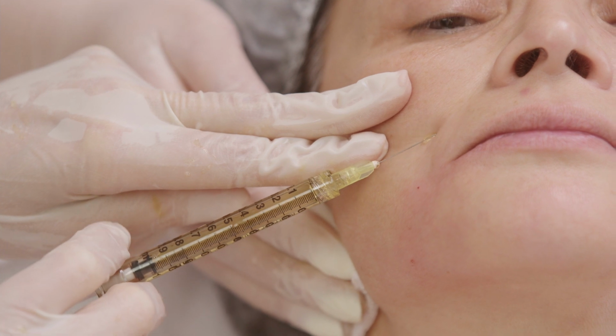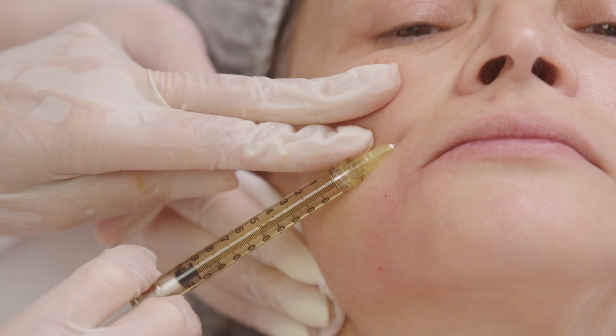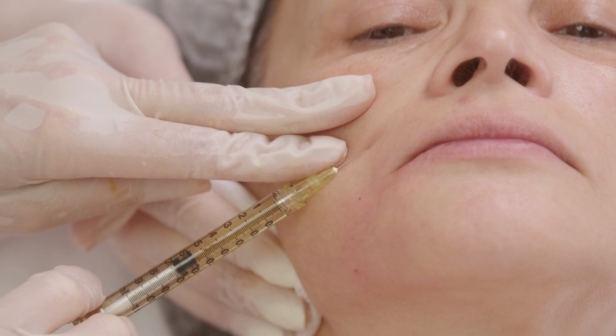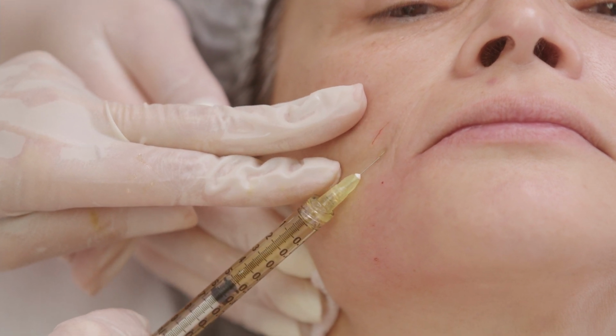We move to the correction of the nasolabial fold. It's carried out by the cross-link technique. A course of 3 procedures with PRP RegenLab once a year allows to fill the nasolabial folds and prevent their formation.